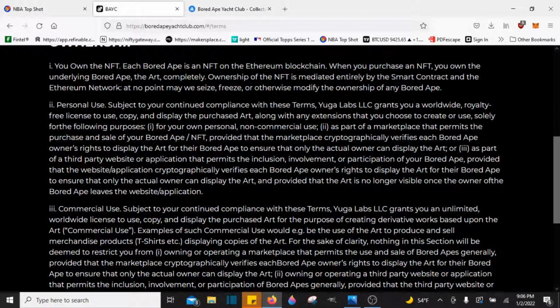Commercial use, right? Subject to your continuing compliance with these terms, Yuga Labs LLC grants you an unlimited worldwide license to copy and display the purchased art for the purpose of creating derivative works based upon the art. Commercial use examples: using the art to produce and sell merchandise, T-shirts, displaying copies of the art. For the sake of clarity, nothing in this section will prevent or restrict you from owning or operating a marketplace to permit the use of Bored Apes generally, provided the marketplace cryptographically verifies that each Bored Ape owner owns the right to that Bored Ape.